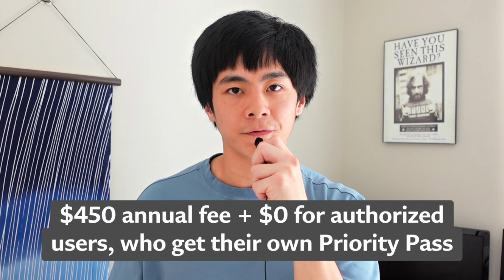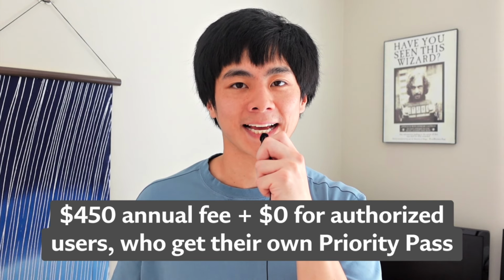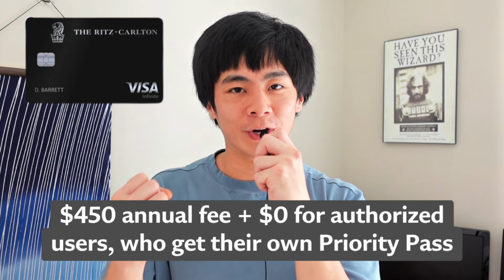Also, this card has a much lower $450 annual fee, and is also free for authorized users who also get their own Priority Pass access. We're talking about the Chase Ritz-Carlton card.